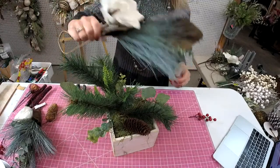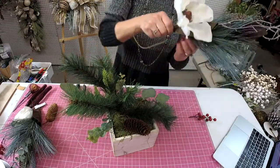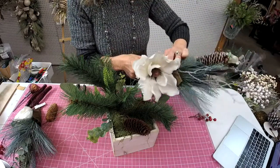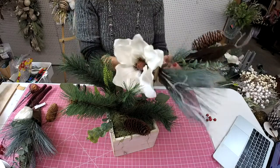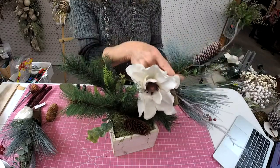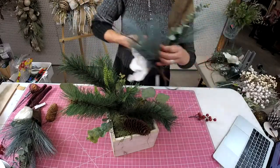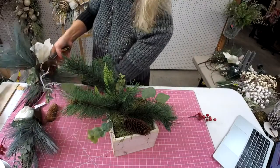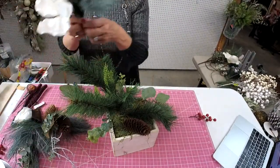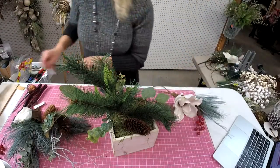All right, now let's go ahead. This is going to be kind of large. I'm going to trim this down just a little bit. It breaks into the piece where it has the flower and then a little bit of greenery, and then another piece that also has greenery, which I didn't realize until just now. And that's actually good, because I was going to be in trouble otherwise. Okay.